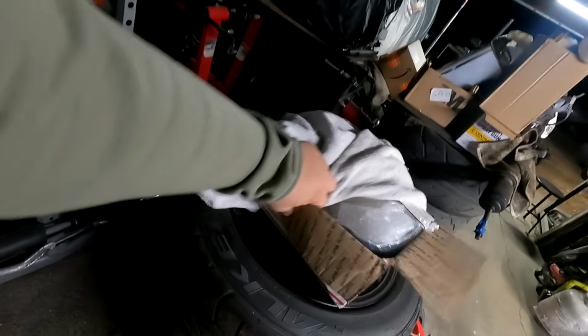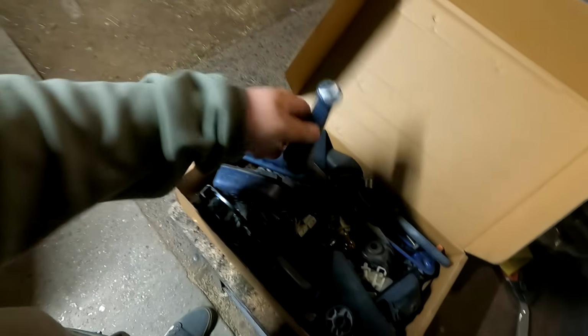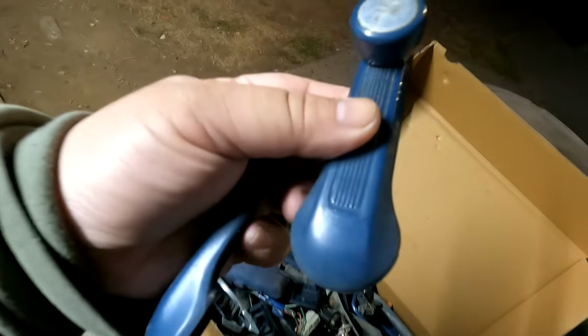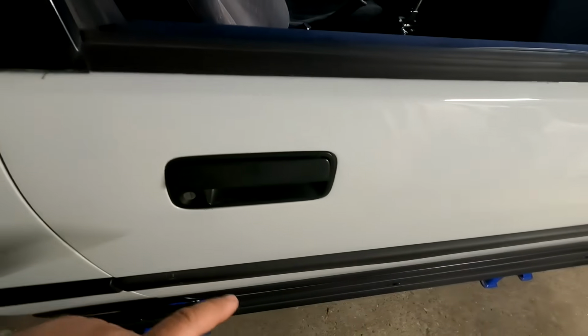This box right here. There is a bunch of interior stuff inside here. Not this one. This one right here is also blue, not faded. So before I even put the window crank in, I want to take off the entire door panel so we can paint the handle lever, right? But I also want to fix this as well too.